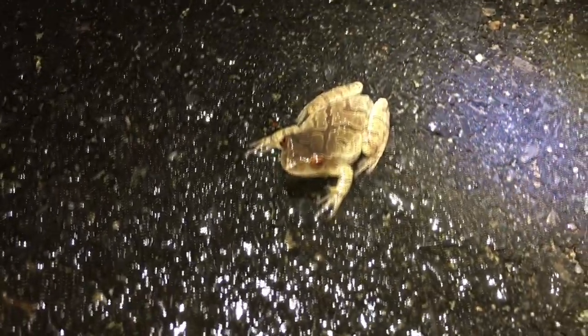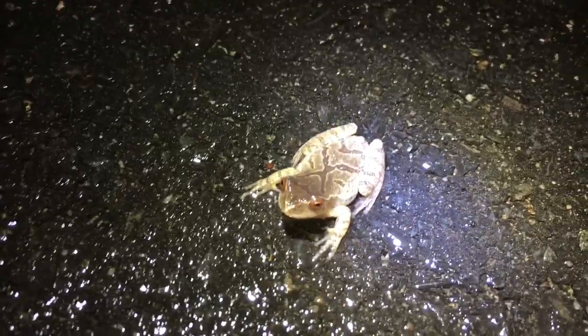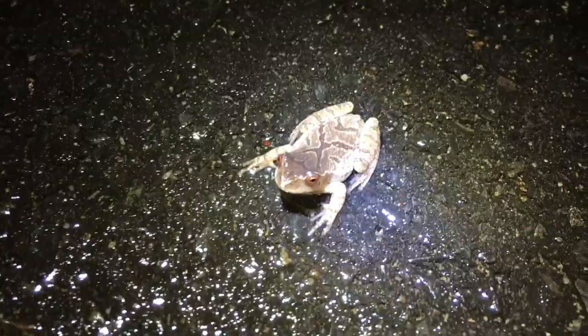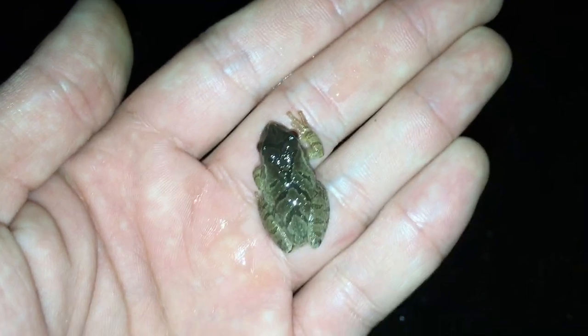First spring peeper of the year, Pseudacris crucifer. Really nice to see one just past the DOR. And yeah, spring is officially here. I'm gonna go ahead and get this guy out of the road. The curb is right here, but he seemed to be going in the opposite direction across the street. So I'm gonna assist him in that.